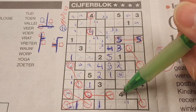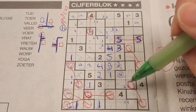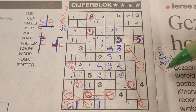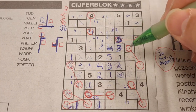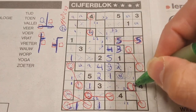2 or 5. Yeah. This box can be 2, so the 2 could be here, could be there. Come on. This box can be a 1. That box can be a 1. So the 1 could be here, could be there.